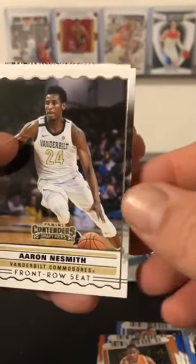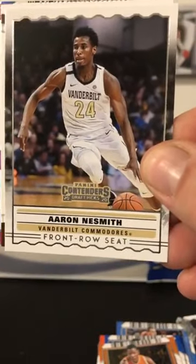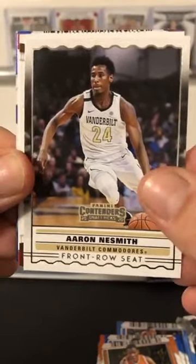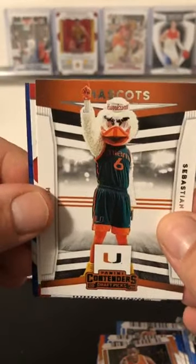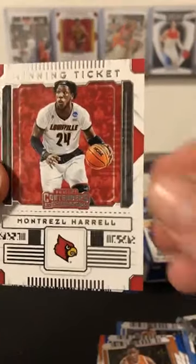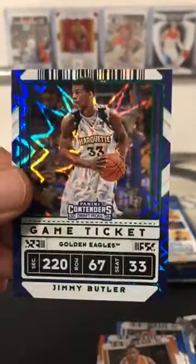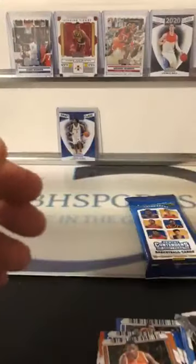Aaron Nesmith. Aaron Nesmith from Vanderbilt. Nesmith went to Boston. Boston Celtics. Nesmith from Vanderbilt. Front row seat. We got the Miami mascot. These mascots, I'm just going to go ahead and randomly select them, get them out to you guys. There's a Montrezl Harrell, and we got our Shimmers. Shimmers in the back. We got Jrue Holiday and Jimmy Butler. Just checking for numbers. I know I had a numbered one.